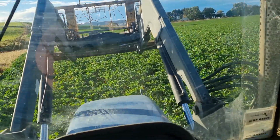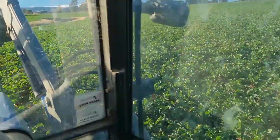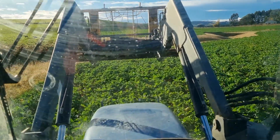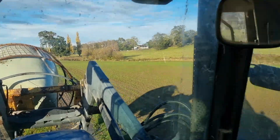I'm wasting like a week's feed for 3 ewes here. Oh no. Look at it. Look at it. It had to happen. Oh well. Well, how's that for an efficient load? And one on the back.